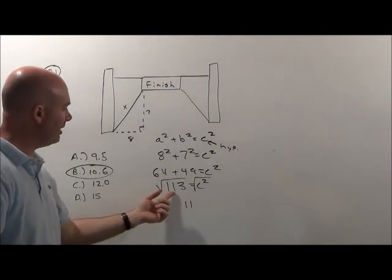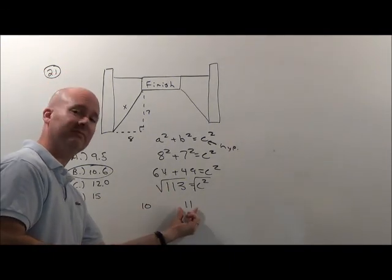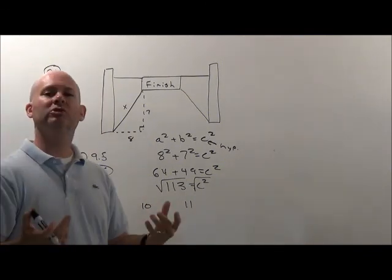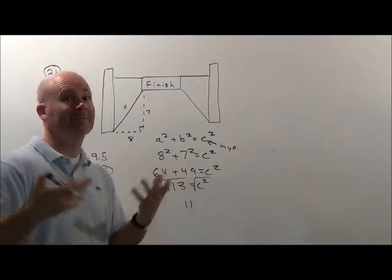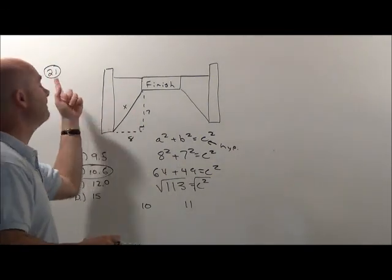And it makes sense. 113 is between 10 times 10, 100, and 11 times 11, 121. So it's somewhere between there. So choice B, 10.6. You would use your calculator. I just don't have one, same as I didn't have one to add. Got to use that mind sometimes. Problem 21.